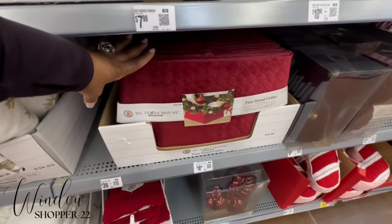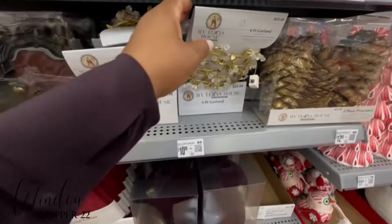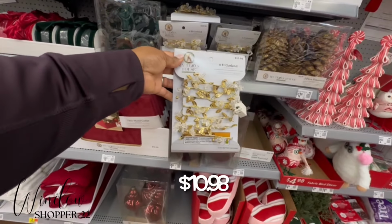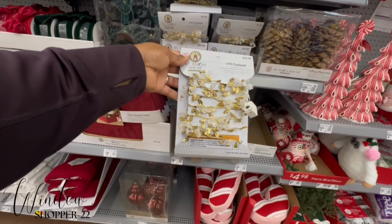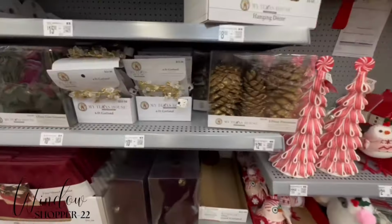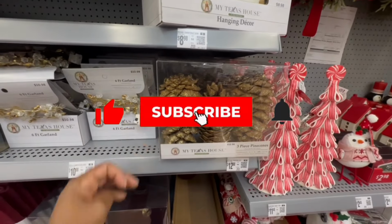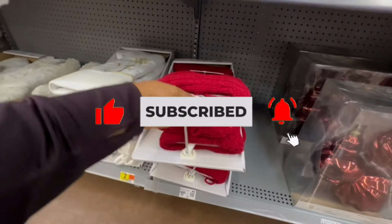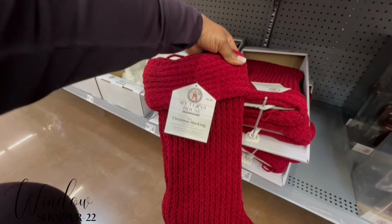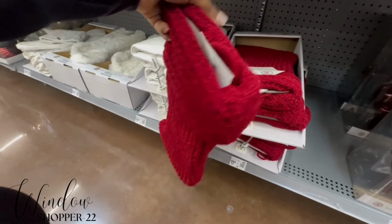Tree stand collar, $16.98. This is my style here, guys. Woo! Alrighty, three-piece pine cones, $12.98. Alexa Christmas stocking, $11.98, and let me tell you guys, it is so well made.